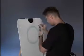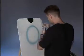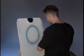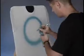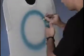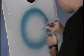I'm going to be really loose with this. I'm starting with a big diffused circle. You can see how far away from the surface I am. I've got to be at least 6 to 8 inches away. I'm adding a lot of color here, saturating the area. And then I'm going to be blending in just a little bit. I'm backing up even further, using a little less paint and kind of blending into the middle of the surface.